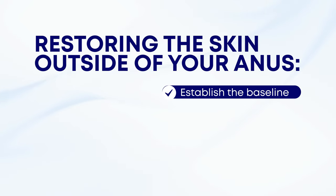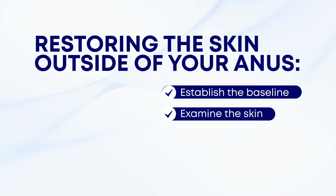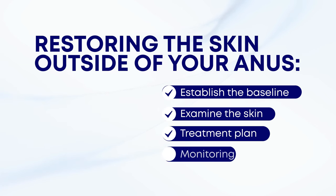So now that we've established the baseline, we've examined our skin fully, and we have a really good idea what our anus is looking like, we can then start our treatment and take pictures maybe every 3 days. Some people would want to do it every day, but a lot of these changes won't happen that quickly. I would say every 3 days is probably fair.